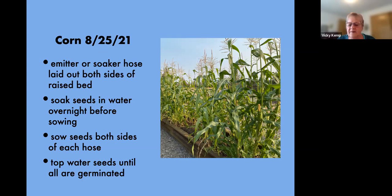And same like the other pole beans or bush beans, I would top water until I see germination. Now my corn, I used to grow that out on the flat, and sometimes it would take 2 weeks, 17 days, 20 days to germinate because the soil's so much cooler. The first year I put the corn in the raised bed, 2016, I had germination starting within 4 days. To me, that's just an amazing difference to have successful corn growing.